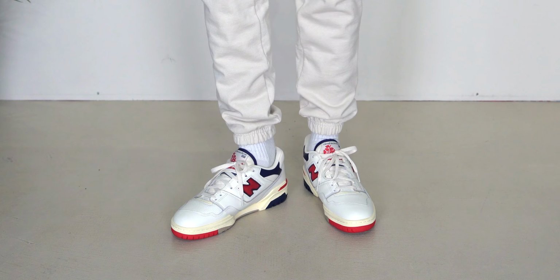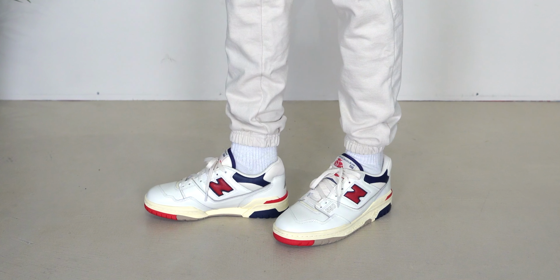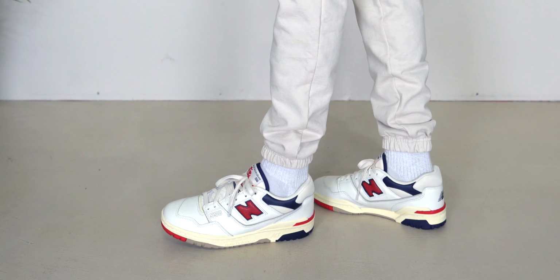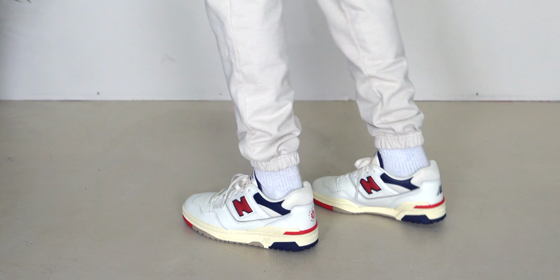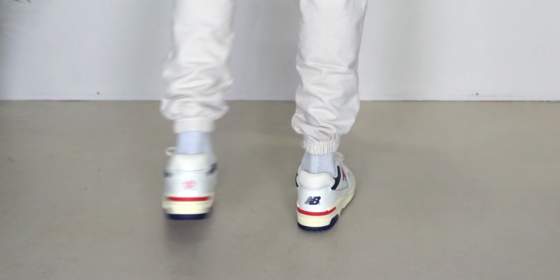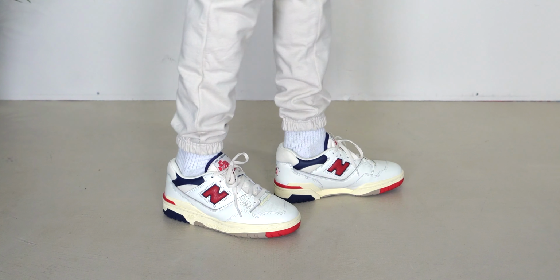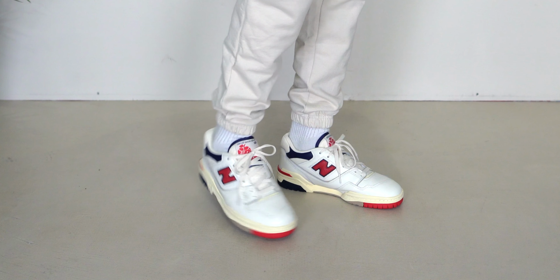Now, I did pay resale, because you can only get them by paying resale at this point. I wasn't up on buying them when they released, so I paid resale. Resale for me with this one was about $220, $230. So it wasn't super horrible.